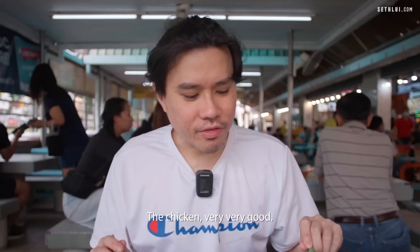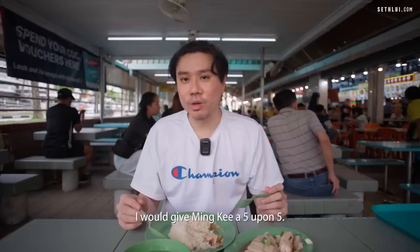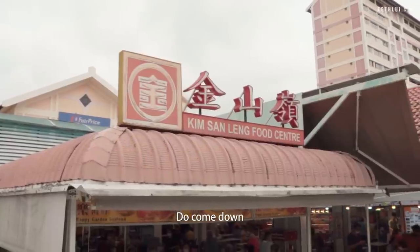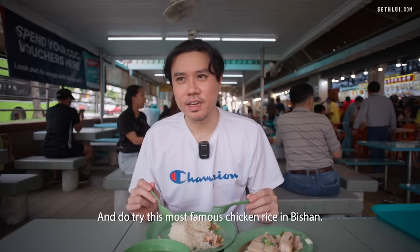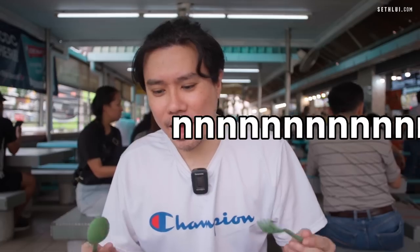The chicken is very, very good, with the fats. The rice is very fragrant as well. I will give Mingi a 5.5. If you're in the Bishan area, Junction 8, do come down. Just walk over from the bus interchange or Junction 8 and try this most famous chicken rice in Bishan, and probably one of the most famous in Singapore as well.